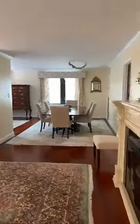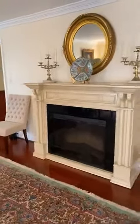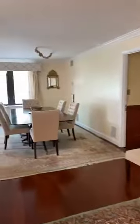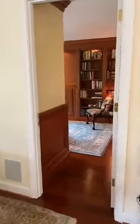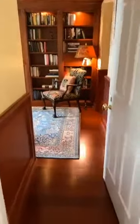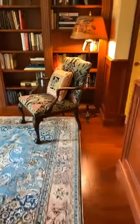So why don't we take a walk to the right? This is an electric fireplace, so you could leave it here or you could move it to another wall or another room that suits your taste. Immediately following that is the second bedroom. My clients use it as a study, as an office. The whole condo has beautiful Brazilian cherry floors.